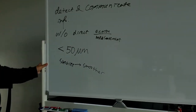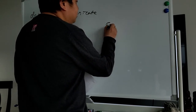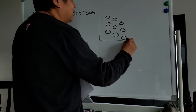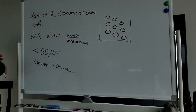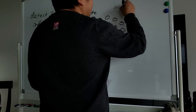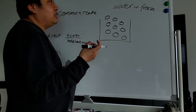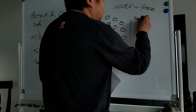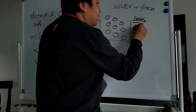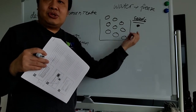So what is ice recrystallization? Let's say this is how the ice crystals look in a product. They're very uniform in size and also relatively small. For water to freeze, in general, there has to be a process called nucleation, forming so-called seeds. Once you have the small seeds, they start to grow into larger ice crystals.